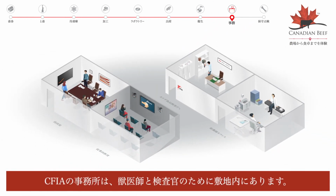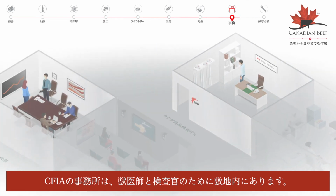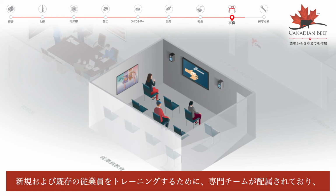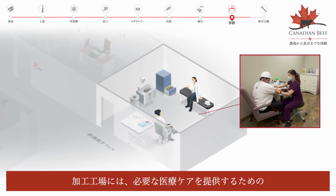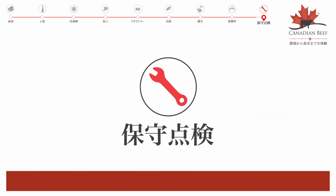CFIA offices are located on-site for veterinarians and inspectors. Assigned space is also available for meetings with customers and staff. A designated team is in place to train new and existing employees, and human resource specialists are available to provide support. Plants may also have health professionals on site to provide any required medical care.